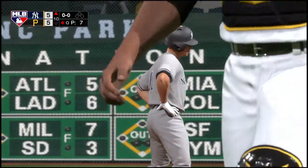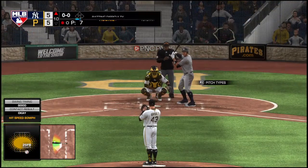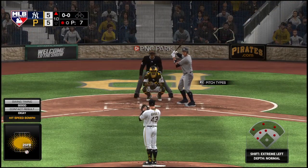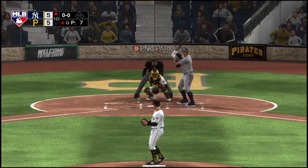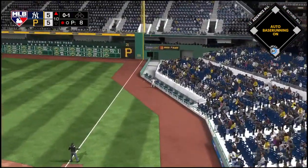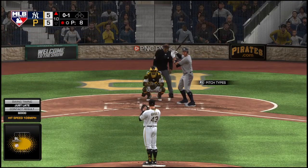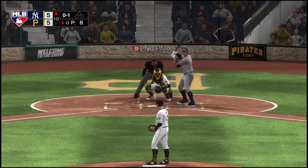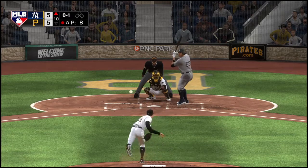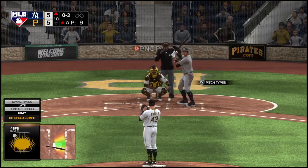The right fielder, number 99. Here's big Aaron Judge. It's been a nice game for him. 3 hits, including a homer to this point. And this is hit hard to the right side. Foul. Another one fouled off, and he's quickly behind 0-2.